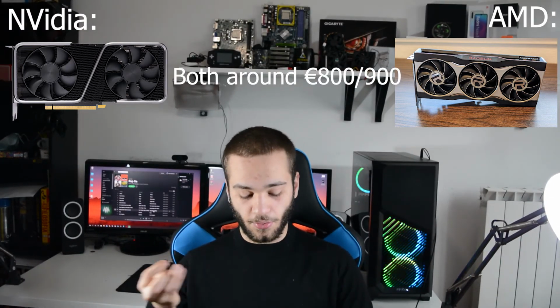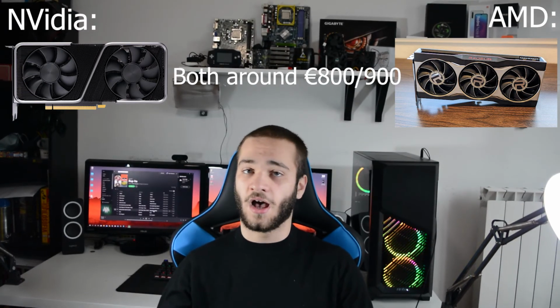But there is another thing, because NVIDIA can use DLSS, which enables you to play 4K gaming, but the GPU renders the frames at 1440p and then upscales them. So that is not a 4K native resolution, but the image quality is still pretty good, so very playable. The RX 6800 starts at about 600 euros, while the RTX 3060 at 519, but they both are around 800 to 900 actually.